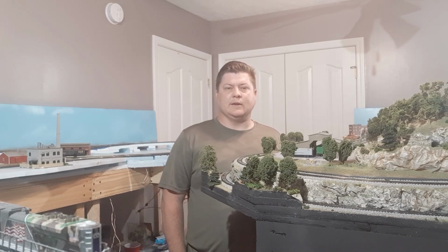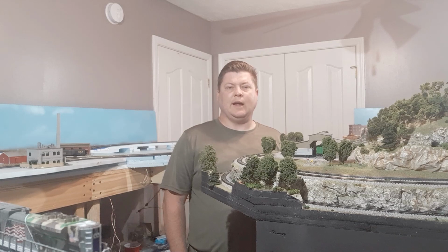I hope that next year when we see this, it will be a fully scenic layout, and I'm hoping to hit that goal pretty quick. I don't think it's going to take me the full year to get it scenic, since scenery is definitely where I like to work the most. The only thing is, I've got a lot of track to ballast. That's the only part of scenery that I do not enjoy.